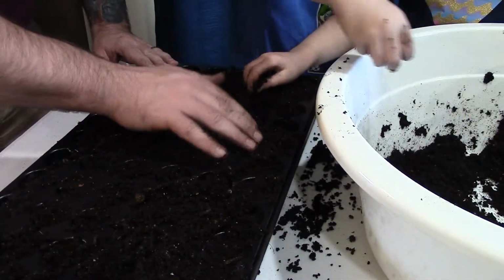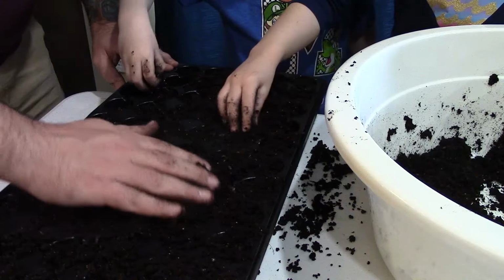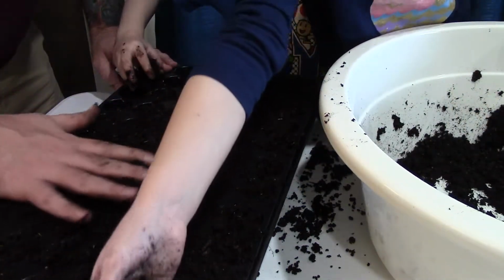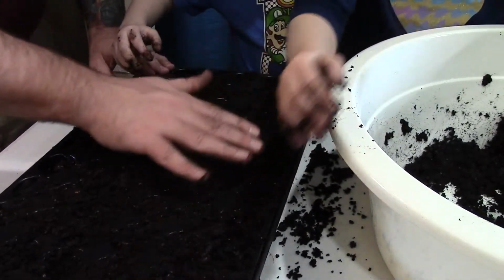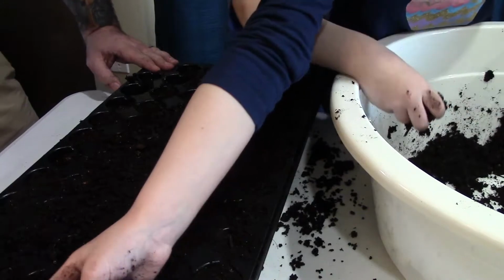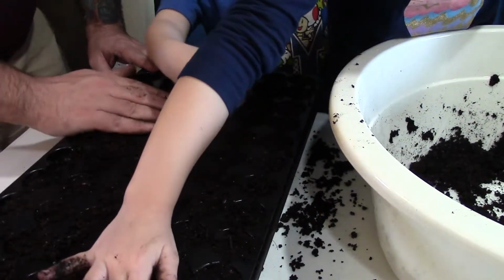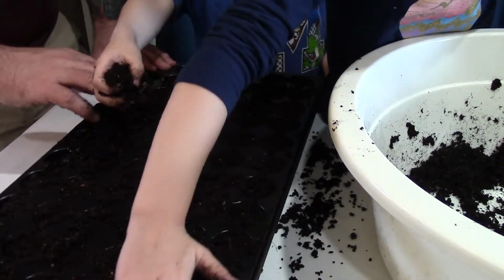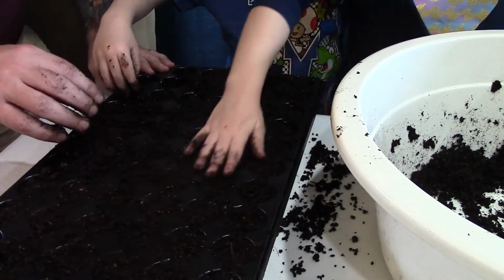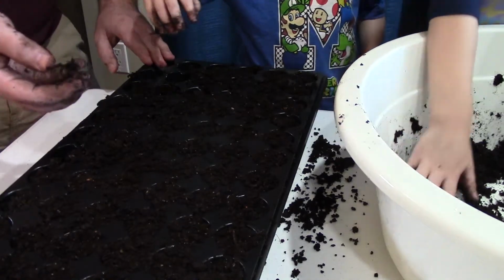I'll just add some right here. There's a tiny bit extra. Yeah. And Daddy will rub his hand across the top here and move any extra into any lower cells, without making too much of a mess, hopefully. Can I do the last one? Yeah, look, there's more here next to you. Oh, that feels good. Oh, one more to do.